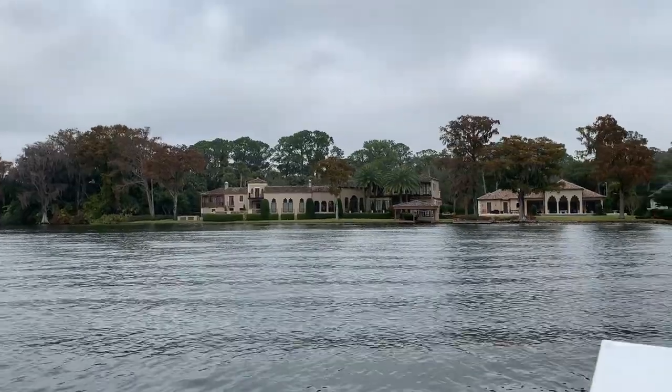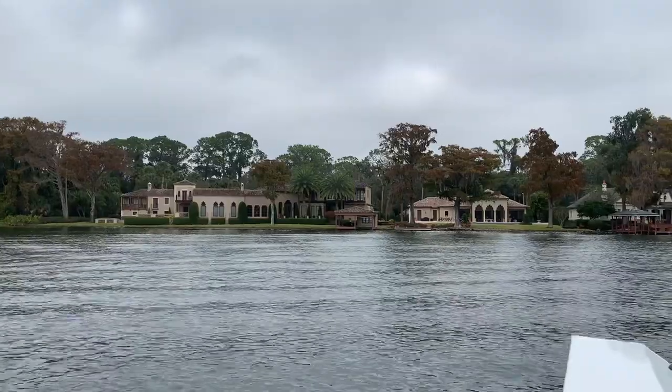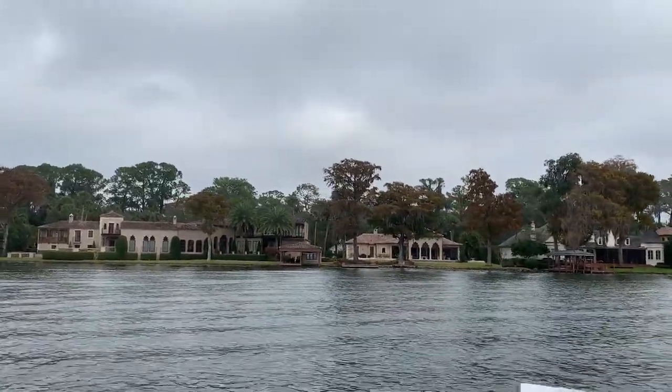The current owner, just a couple of years ago, bought a house next door, tore it down flat, and built that nice matching pool house guest house. Because it could.